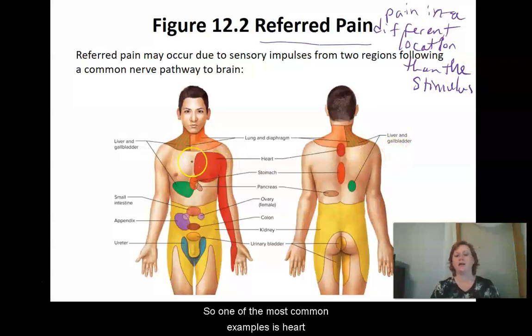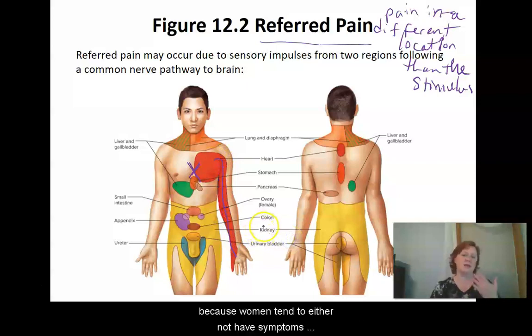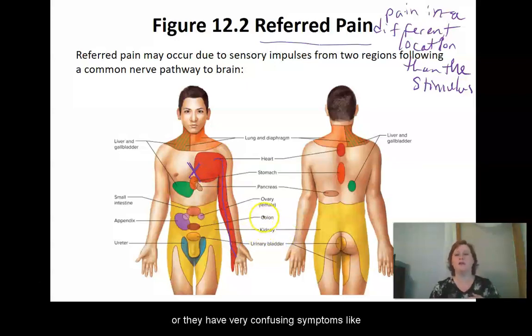So one of the most common examples is heart discomfort or a heart attack, especially in men, is often felt as radiating pain down the left arm. It gets much more complicated for women because women tend to either not have symptoms with a cardiac event or they have very confusing symptoms like neck pain, back pain, might have chest discomfort. They might feel like they have acid reflux. So it can get very complicated.